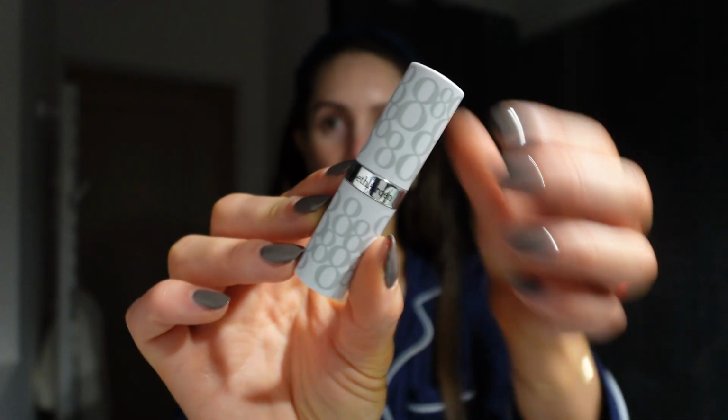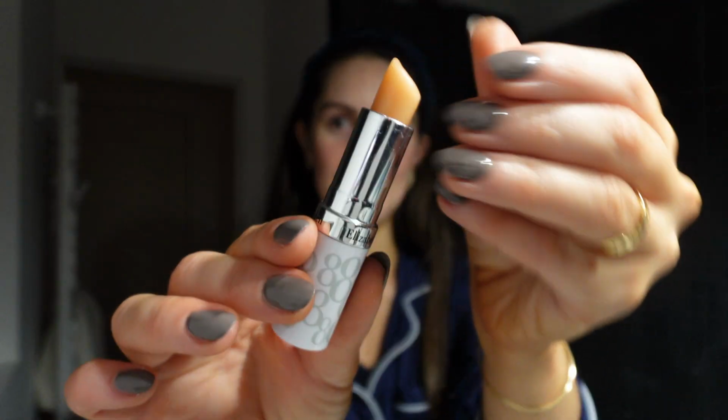The Elizabeth Arden 8-Hour Cream is fantastic. Or this other one, which is the Elizabeth Arden 8-Hour Lip Balm. And it's basically the same product, at least it smells the same as the 8-Hour Cream.